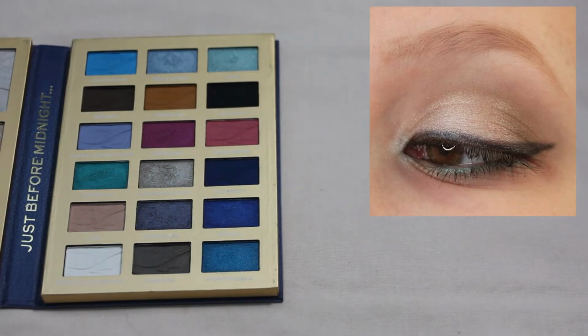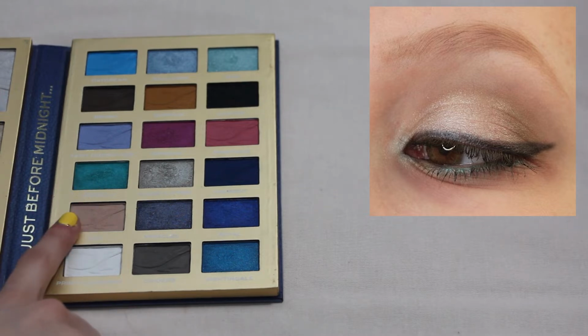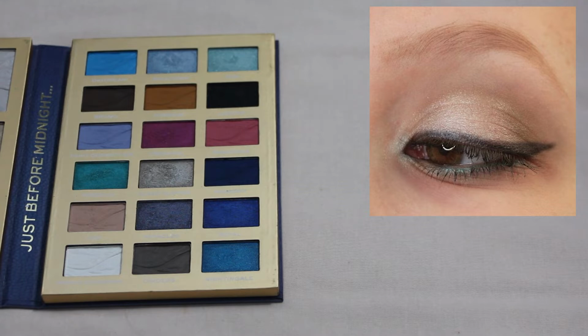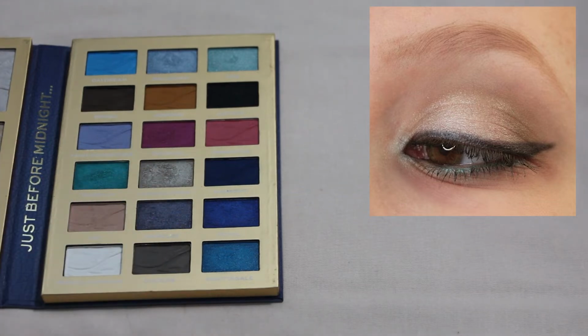So for this look, I used the shades Cinders and Bruno in the crease and probably blended it out with Jacques. I created this look a while ago, so the exact steps I took aren't very clear in my head, but those were the shades that I used in the crease. And then I know I packed Glass Slipper all over the lid. That is one of my favorite shades in this palette. I really, really adore that shade.